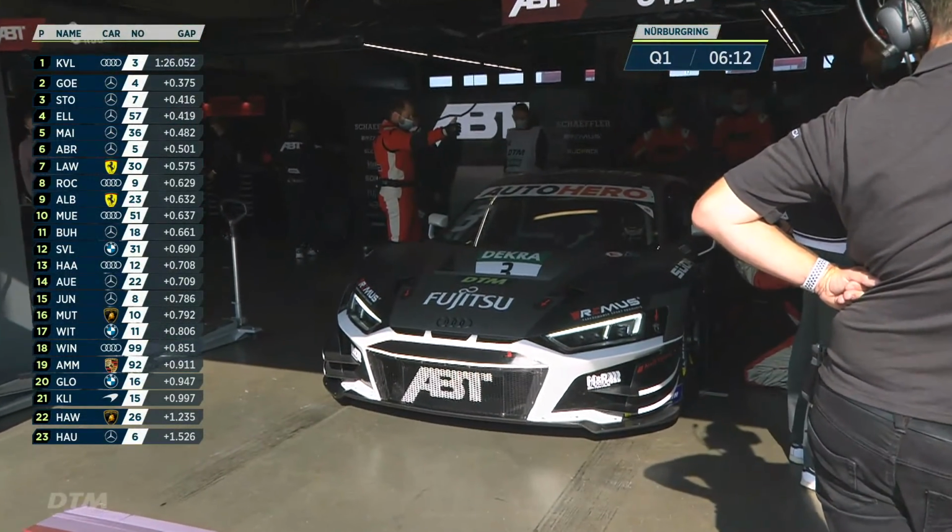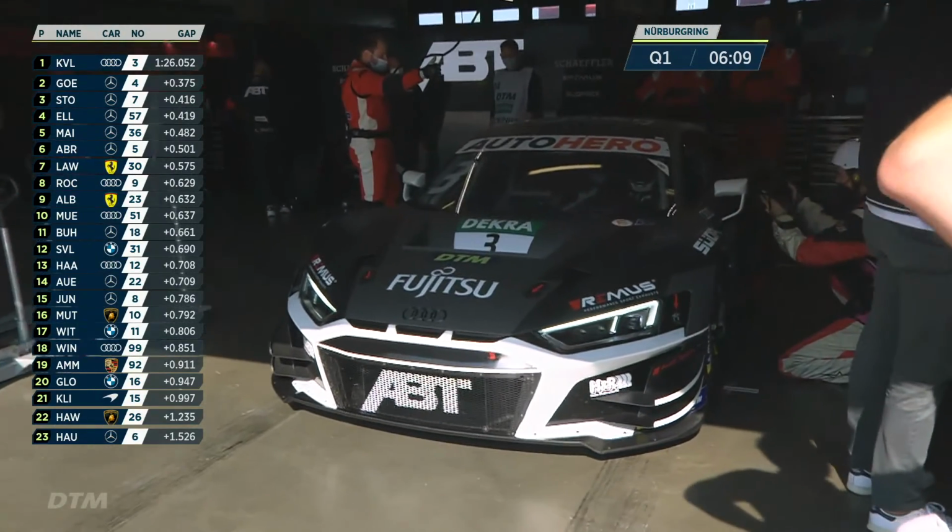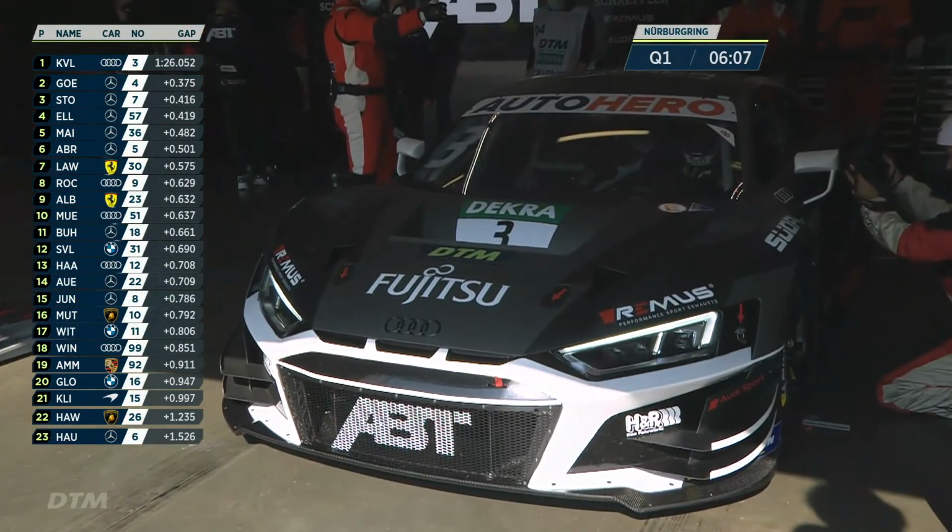As I say, Kelvin Van Der Linde has been the most consistent. He's averaged 3rd on the grid, and he's picked up 8 championship points so far.